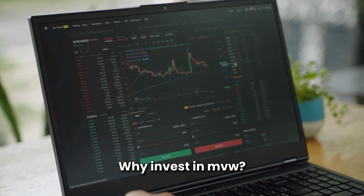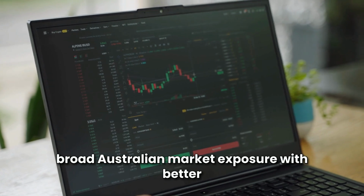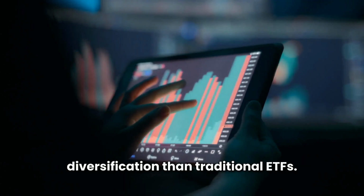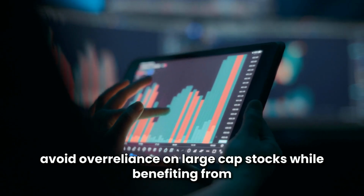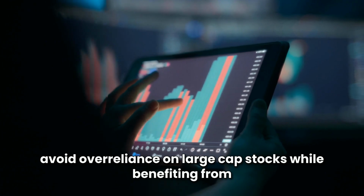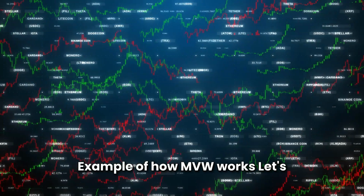Why invest in MVW? MVW is designed for investors seeking broad Australian market exposure with better diversification than traditional ETFs. It's great for long-term investors who want to avoid over-reliance on large-cap stocks while benefiting from potential growth in smaller and mid-sized companies.